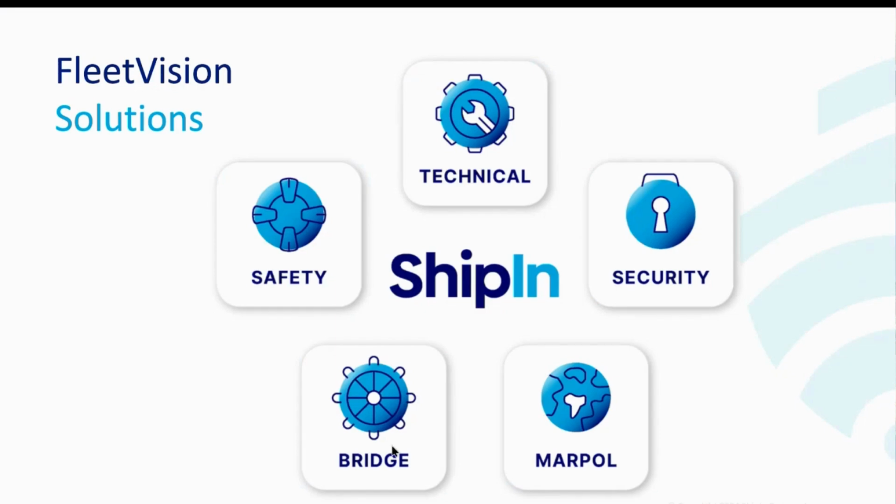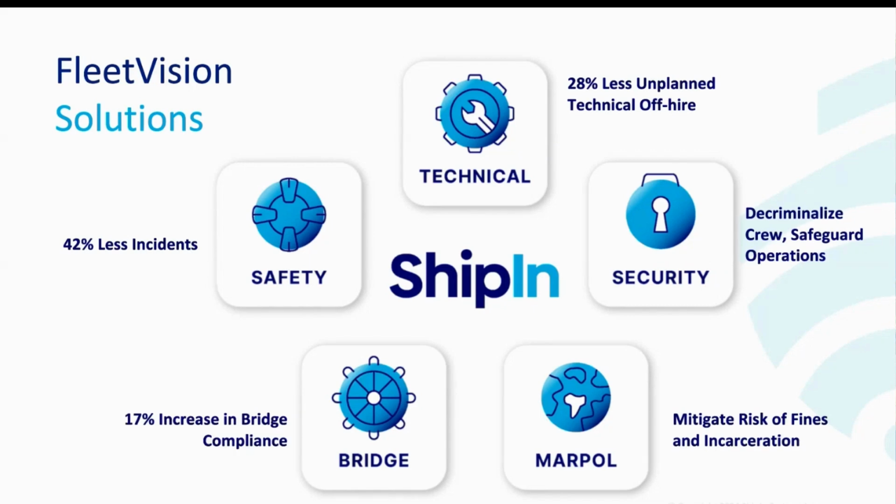The system, as we bring Fleet Vision to the market, is focused on 5 solutions, 5 modules. One is the safety. The second is the technical. Third is security. Fourth is MARPOL. And again, not last but not least in this case, is the bridge and the navigation conduct. And Colin, we can run through the next few clicks. And there are, as we discussed, those raw capabilities to detections, to the analytics and the data-driven action. There are value points to each one of these solutions. That flow exists to each one of these modules.